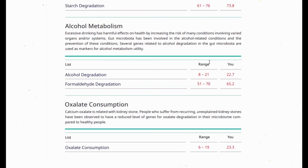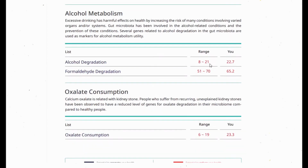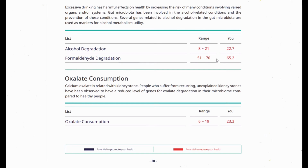Then alcohol metabolism. This was kind of interesting because I'm not a drinker. Really, I will have one glass of something every other month, maybe. I'm not big on the alcohols. I never have been. Even when I was the age-appropriate age to like alcohol, I never really cared for it that much. So it's interesting that I have really strong alcohol degradation genes in my gut microbiome. It probably means I could consume more alcohol if I wanted to. I just don't really care for it typically. That was interesting, but that I'm not utilizing that skill, I guess, is the best way to say that.